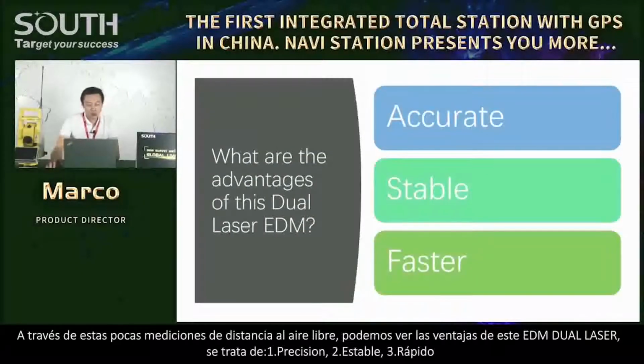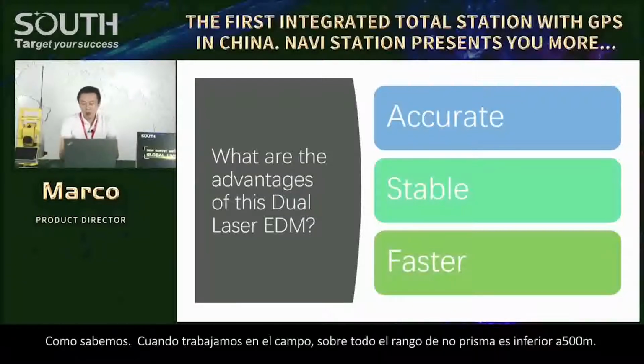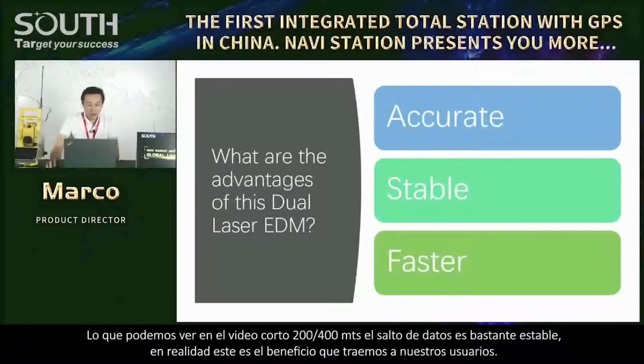Through this couple of shots of outdoor distance measurement, we can see the most advantage of this dual laser EDM is that it is accurate, stable, and faster. As we know, when we work in the field, mostly the non-prism range is under 500 meters. In the short video, at 200 meters and 400 meters, the data jump is quite stable. So actually, this is the most benefit brought to our users.